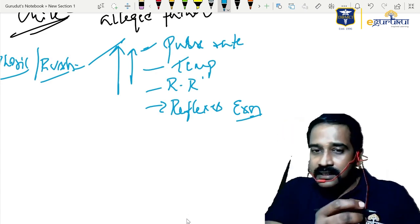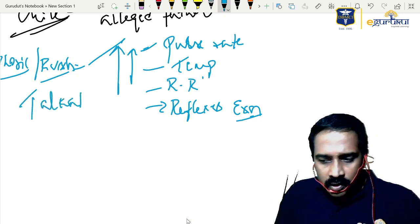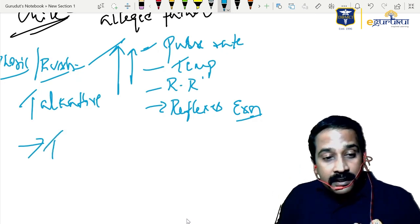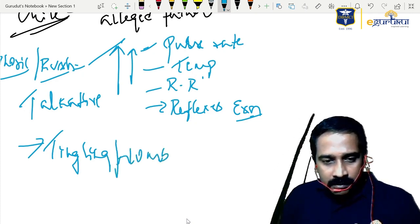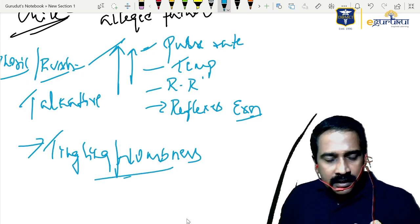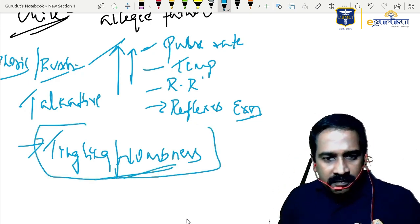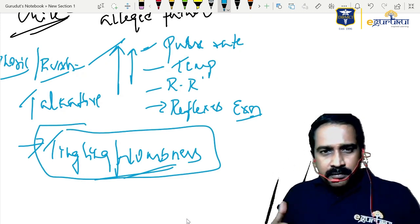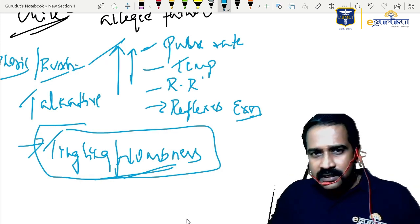In this euphoric stage, the person becomes extremely talkative. The other important point during this phase is tingling and numbness of the fingers, of the lips, of the tip of the nose. This is one of the very common findings seen during the acute phase. Initially the person becomes extremely euphoric and forgets about all the problems in his life.